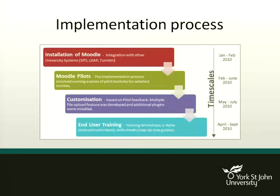For this presentation I've broken our implementation process down into 4 key areas. Obviously our implementation process was much wider than this, but I wanted to focus on 4 key areas. The first one is the installation of Moodle and the integration with other university systems. Initially, when we decided we would move to Moodle, we set up Moodle and integrated it with some of our other systems, things such as the student record system and Active Directory.